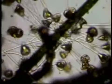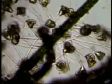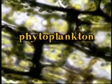In the water, and especially in the ocean, there are tiny organisms called plankton. Some plankton are plants. These are called phytoplankton. These tiny one-celled phytoplankton contain chlorophyll just like land plants. That means they are producers because they can perform photosynthesis and produce food.